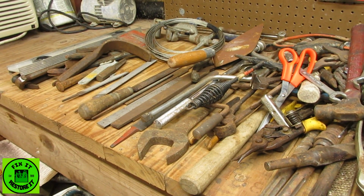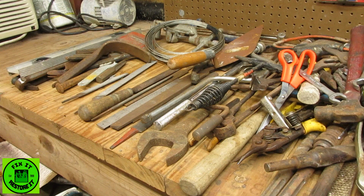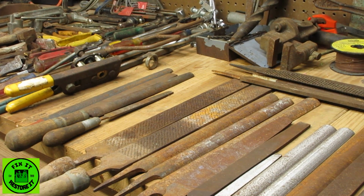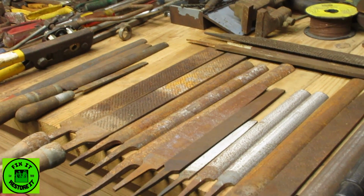So let me just get this organised a little bit better. We'll go through and see what these files are. I'm quite interested. I'm pretty sure a few of them are going to be good brands. So I'll be back. Okay, that's the start of it. I'm going to have to pan over the camera in a minute, but this is basically what we got, and it's quite the haul, I think.